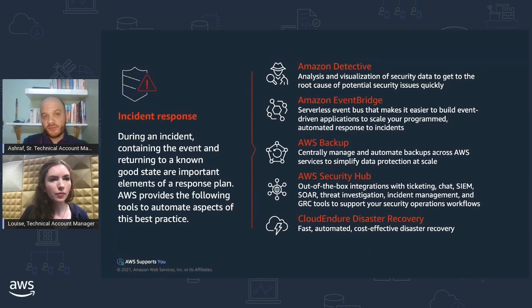And if these tools identify an event which is analyzed and qualified as an incident, that event will trigger a process and any appropriate response action necessary to mitigate the incident. One of the services that we're going to talk about today for incident response is Amazon Detective. Amazon Detective makes it easier to analyze, investigate, and quickly identify the root cause of potential security issues or suspicious activities on your account.